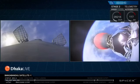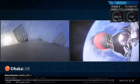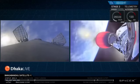They're light, they're made of carbon fiber and aluminum honeycomb, but they still represent excess mass, so we no longer need them once we get out of the atmosphere.